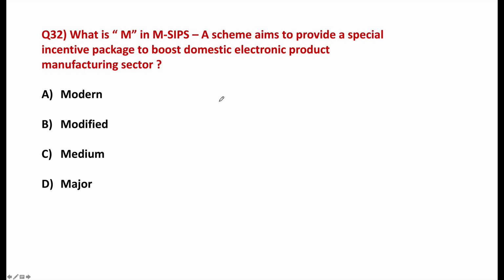What is M in M-SIPS? It is a scheme that is aimed to provide a special incentive package to boost the domestic electronic product manufacturing sector. And as I said, we want to achieve net zero electronics import also by 2020. So this is called Modified Special Incentive Package Scheme. So M stands for modified.